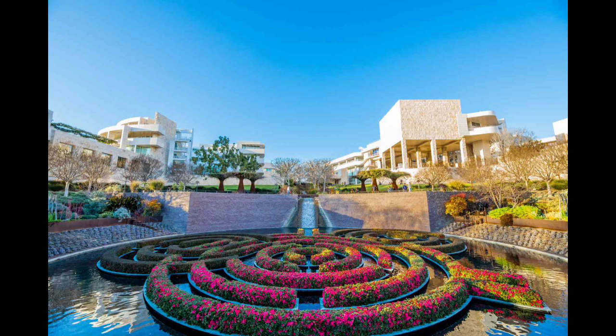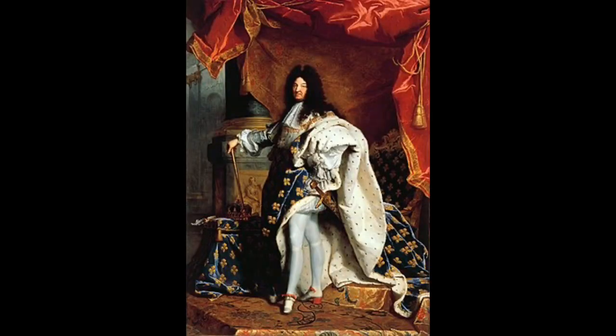The first piece I chose is called The Portrait of Louis XIV. The Sun King's famous portrait captures the opulence and power of absolute monarchy in 17th century France. This painting, which was painted in 1701 by renowned French painter Rigaud, was meant to be a present for Philip V of Spain, Louis's grandson, but the king kept it at the Palace of Versailles due to its magnificence.